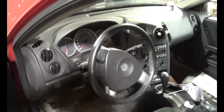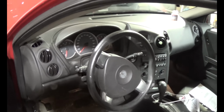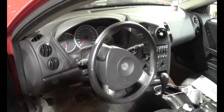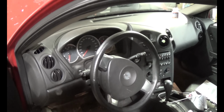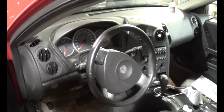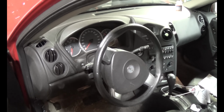Today we're working on Mama's car. It's a 2008 Pontiac Grand Prix, and it was given a P0420 code, which comes out to be catalyst efficiency error.